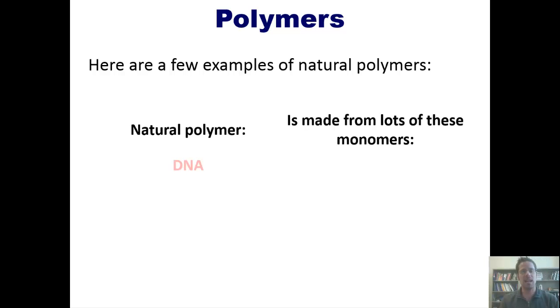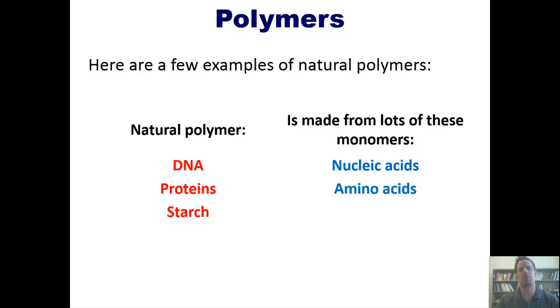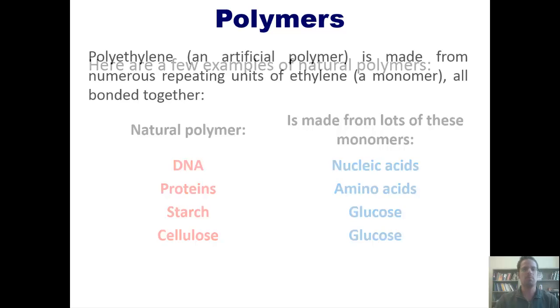For example, DNA, the natural polymer that contains all of the molecules necessary to code for all of our physical traits, is made up of many small building blocks, or monomers, that are called nucleic acids. Proteins are made of building blocks, or monomers, called amino acids. Starch is made from smaller building blocks or monomers called glucose, and cellulose is made from smaller building blocks that is also glucose, just bound together in different ways. These are only a few of many examples of natural polymers.